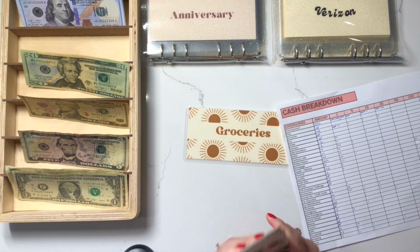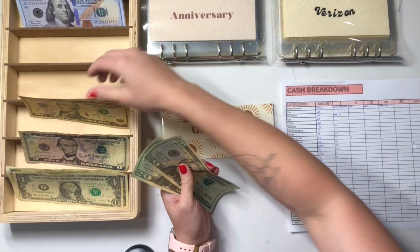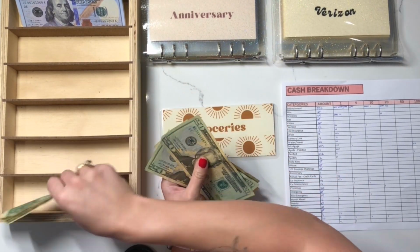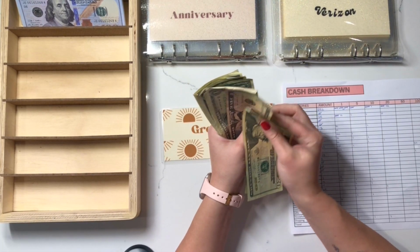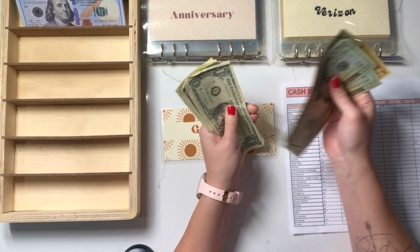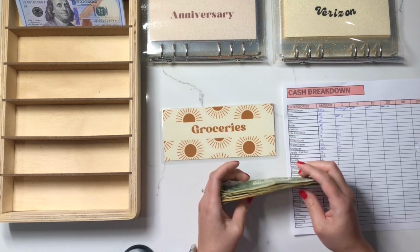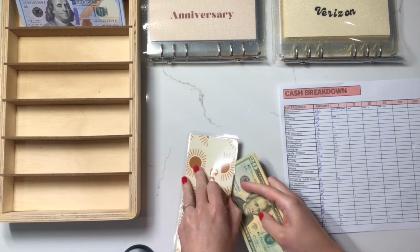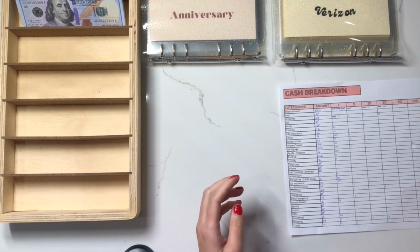And then groceries for this weekend is going to get 62. So that should be the rest of this cash. So that's 20, 40, 50, 55, 56, 57, 58, 59, 60, 61, 62. All right, so I'm gonna put these to the side.